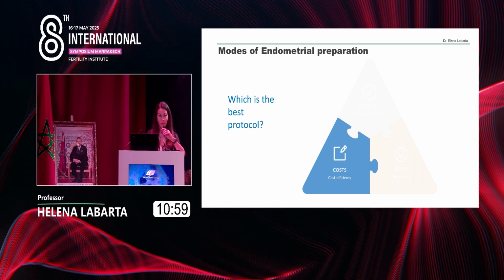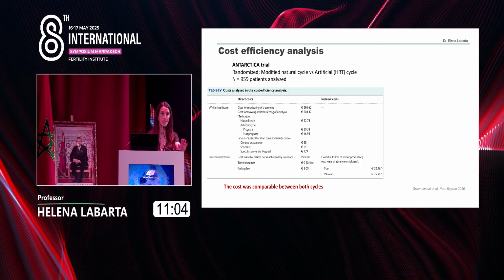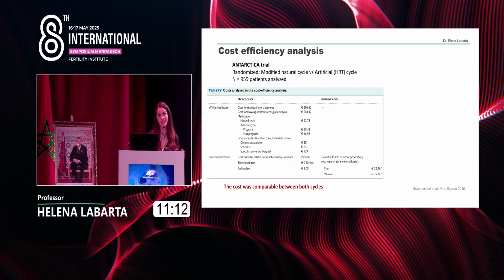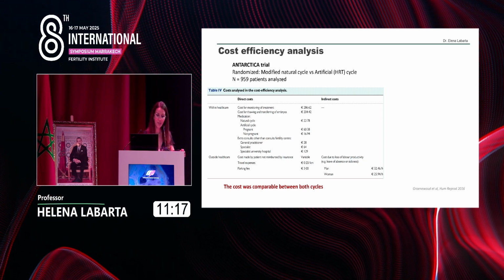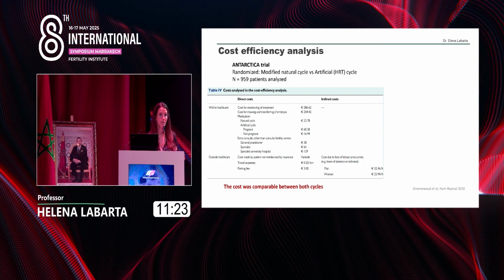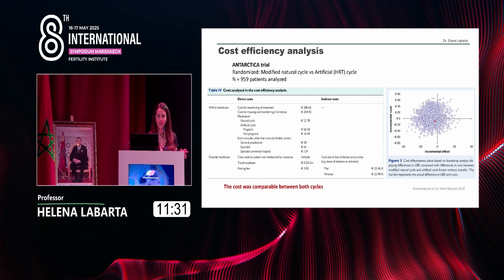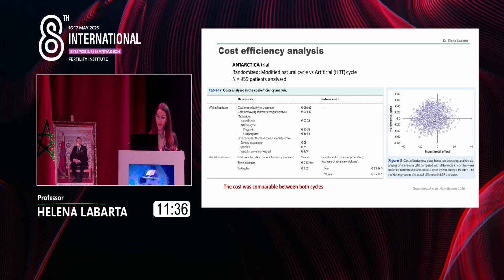Well, the second part is very quick. It's talking about the cost, and it's quick because there is only one single study comparing the cost related to the endometrial preparation with the natural cycle or artificial cycle. This is the same study I mentioned before, the Antarctica trial, and they observed that the final costs were similar in both cycles, and the cost effectiveness per baby born was also comparable. So this is not going to make us decide one or another protocol.